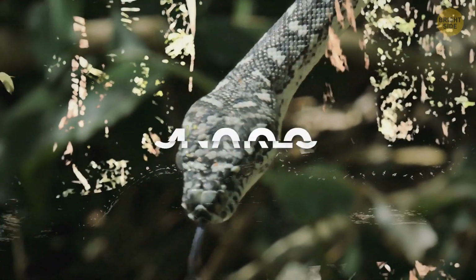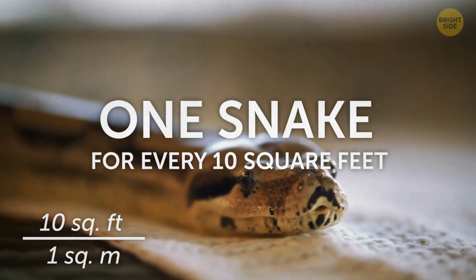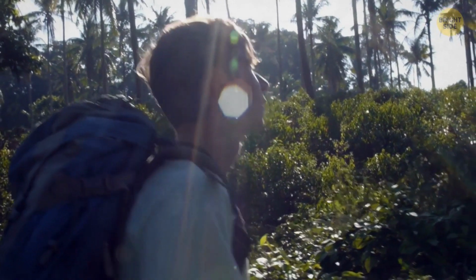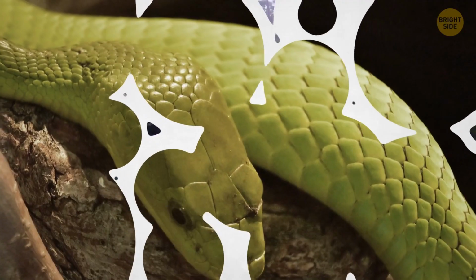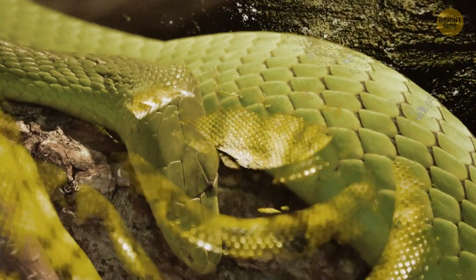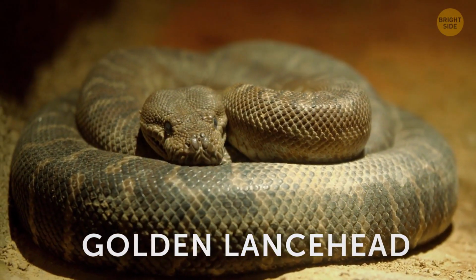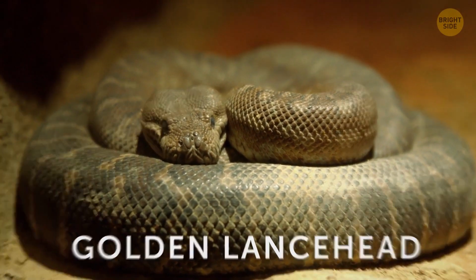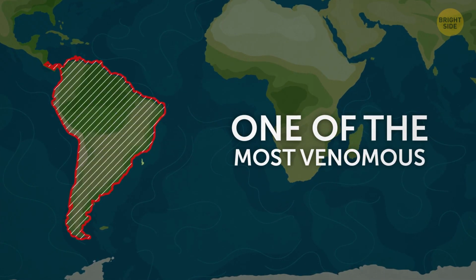In such a small area, there are up to 4,000 snakes. That's one snake for every 10 square feet. It would be a difficult feat not to come across a snake on this island. Not only is this snake, the golden lancehead, one of the most numerous on the island, but it's also a highly venomous pit viper species. And it's also one of the most venomous in all of Latin America.